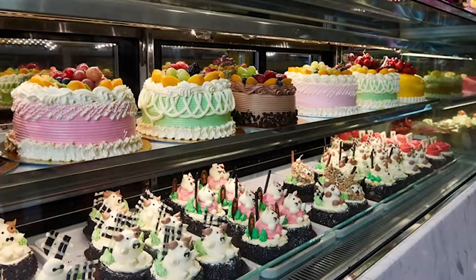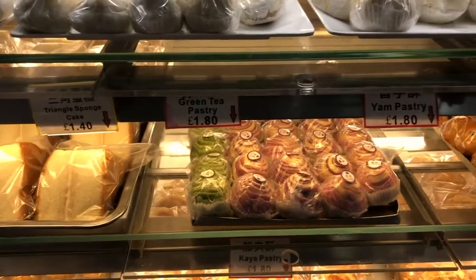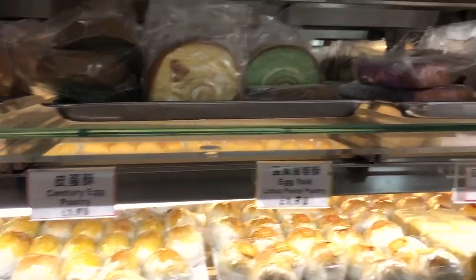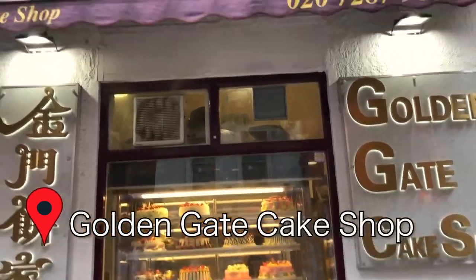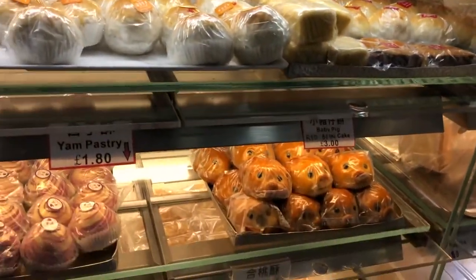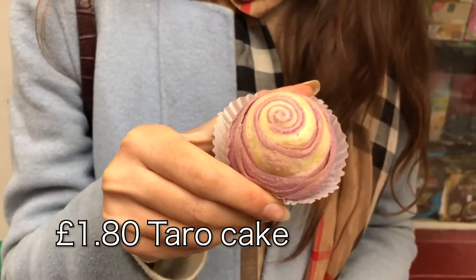Or if you're looking for something sweet, the Chinese bakeries are really a must. You can also take them home, but oh my god, they have so many different flavors and interesting combinations. For example, this is one of the most traditional ones. It's called Golden Cake Shop, and you can get a custard bun, or for example, here I decided to go with something different. Just got this taro cake. It looks quite cute. And it's small, so as we're quite full, I thought this one is good.